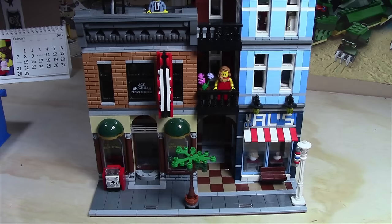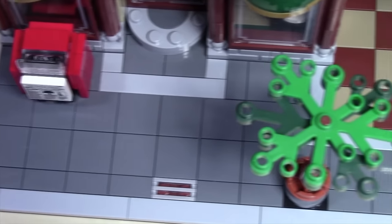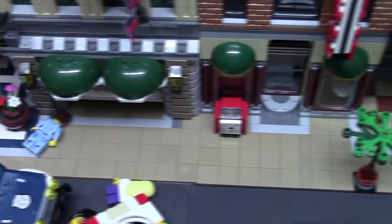Hey everybody, in this video today is going to be a time lapse of me replacing the detective's office tiled sidewalk with tan tiles to make it look more like the sidewalk that I choose to use in my Lego city.